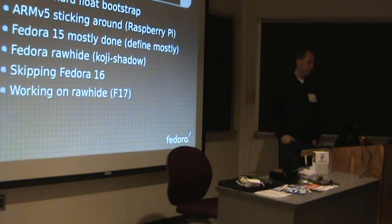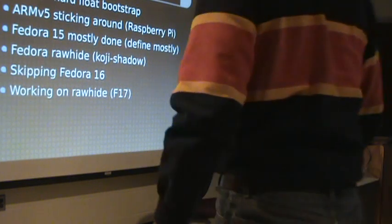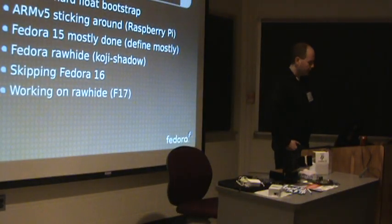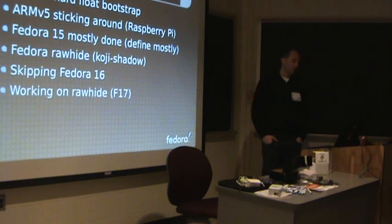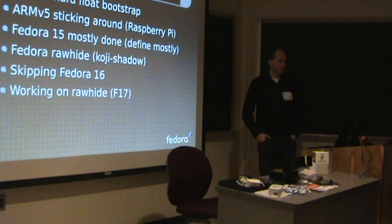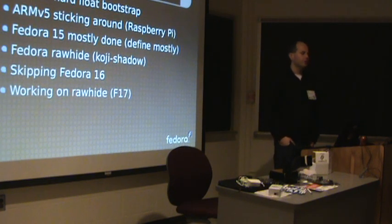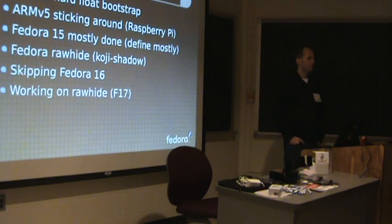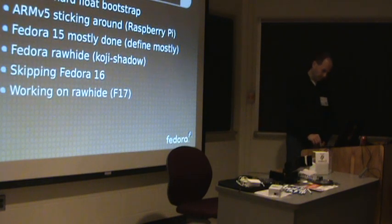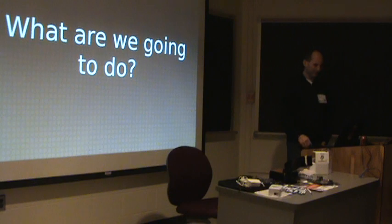We've decided to skip Fedora 16 so that we can get to the point where Fedora 17 is released very quickly after the primary architecture, after x86, has released Fedora 17. So what we're doing right now is working on getting Rawhide up and running. Very soon, we hope to have Fedora 17 versions of ARM packages and be much closer to tracking regular Fedora development, so you can install a Rawhide version of your ARM system. I know it's tiring, but we'll get there.